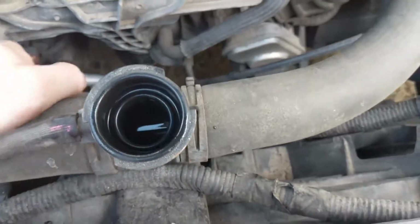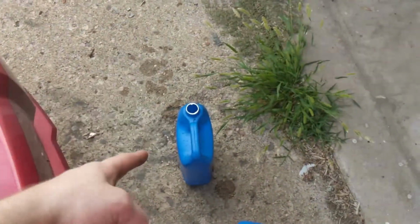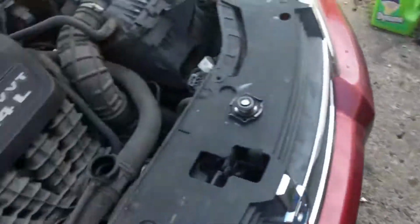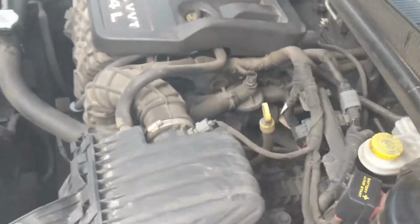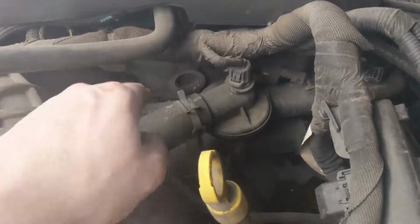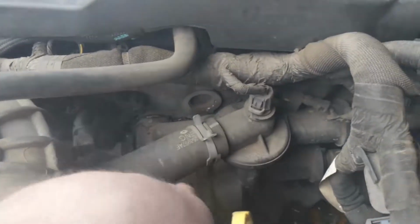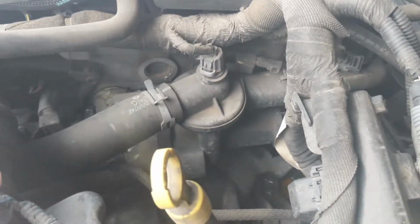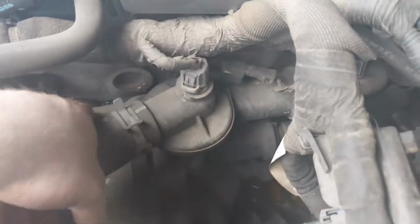And look at that. Bone dry. Awesome. So I'm going to put some fluid in. I got some water and some actual coolant, so put that in here. I put some more water in it, and I think I see where the leak is. It appears to be coming from around this area, like it is coming out in this area here and then dribbling down here and then pooling down over there.